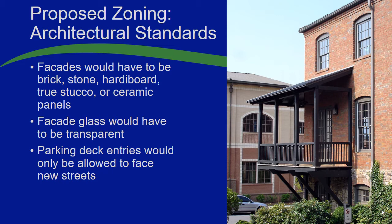So you'll see that facades have to be brick or stone or other materials. If you have glass storefronts, they have to be transparent, not overly tinted, so that you can see into the stores. And if you have parking deck entries, they have to be on the side streets. Parking decks have to have a building between them and the street, so you're not walking by a parking deck, but you're walking by a building that has a nice appearance.